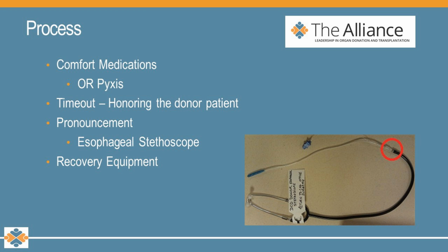So if we know that there's more than 2, we do make exceptions and we try and get a bigger room. But the ICU nurses and the Gift of Hope staff are very good at making sure that the families know what's going on and what to expect in the OR. And we don't have too much to have to tell them at that point in time.